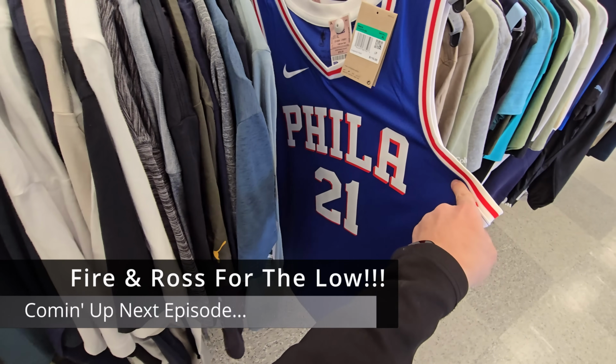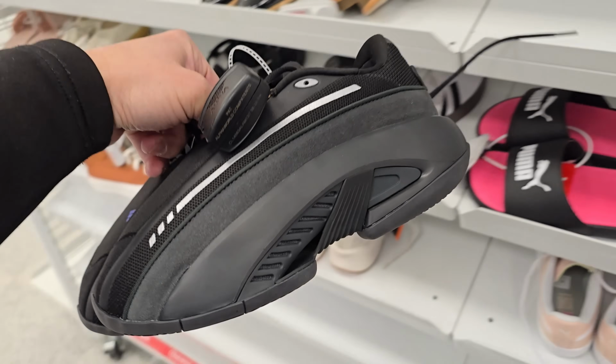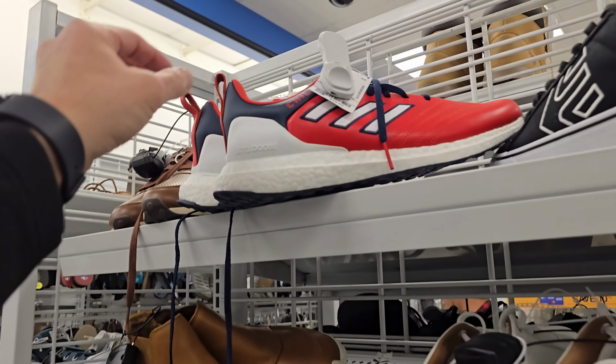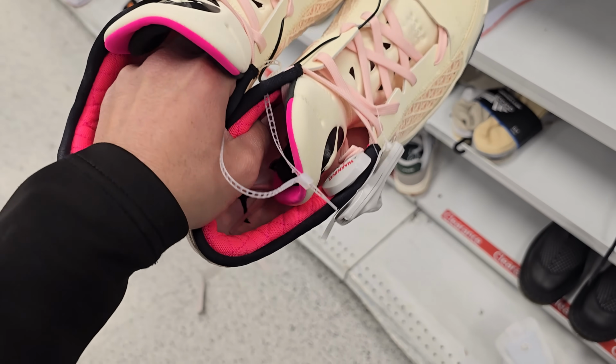Yup, Joel Embiid jersey. This is an XL. I like these. They remind me of the Kobes, the Kobe 2s. This is what I've been hearing from you guys. With the Ultra Boost right here. These are the Chile ones. Yo, this is the stuff I'm talking about right here.